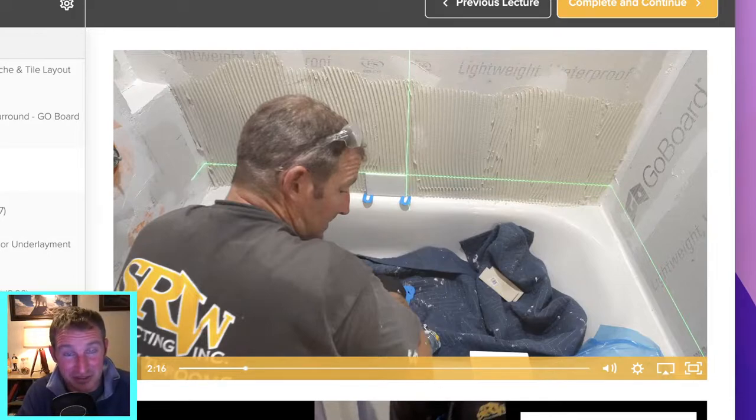You want to use 100% silicone. I would stay away from the acrylic matching caulks. I don't really feel that they last a very long time. They don't have a really good elasticity to it. In my experience, I just have not had much great experience with the acrylic caulks. They're easier to caulk, but they don't have the same elasticity as silicone.